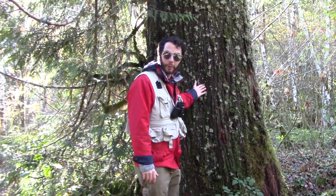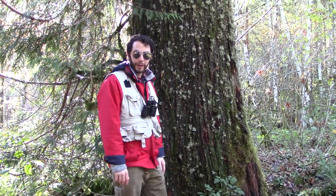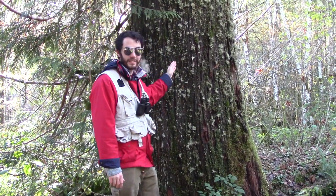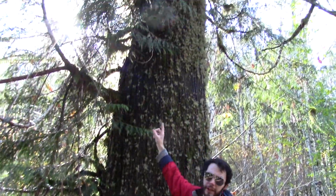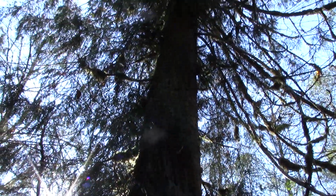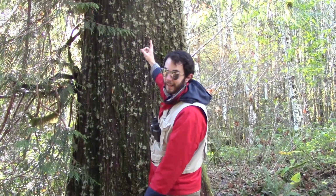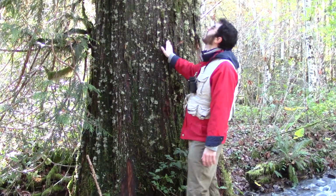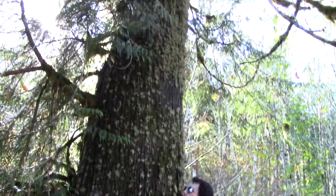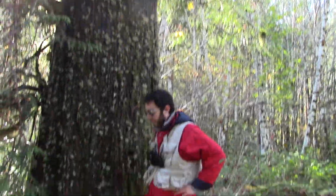Wow, oh boy, look at what I found here. Now this right here is a tree. What kind of tree is it? I'll tell you, this is a nice tree. Have you looked up? Look it up. Look up this tree. Are you getting that? Did you see that? Yeah, this is a western cedar. Or it could be a dogwood. Gosh, I wish I brought my book with me.